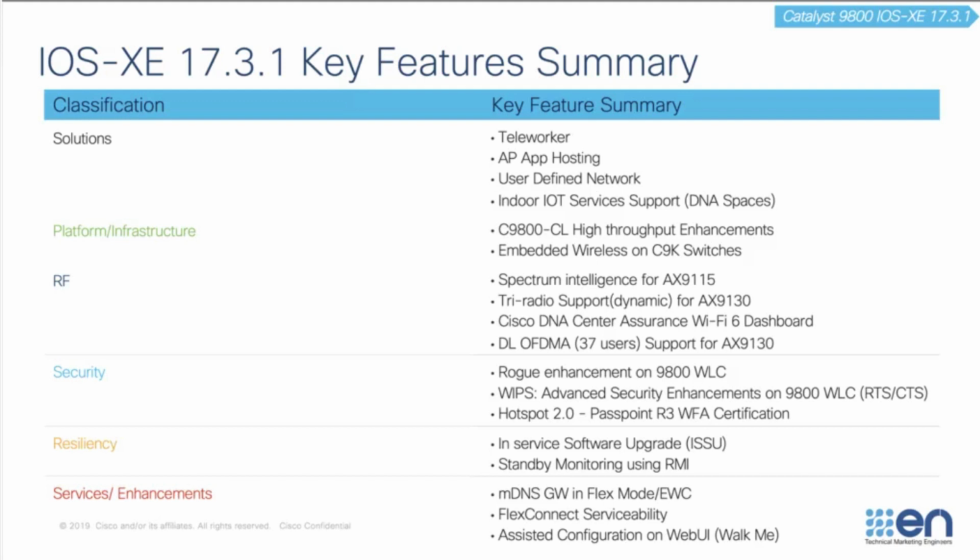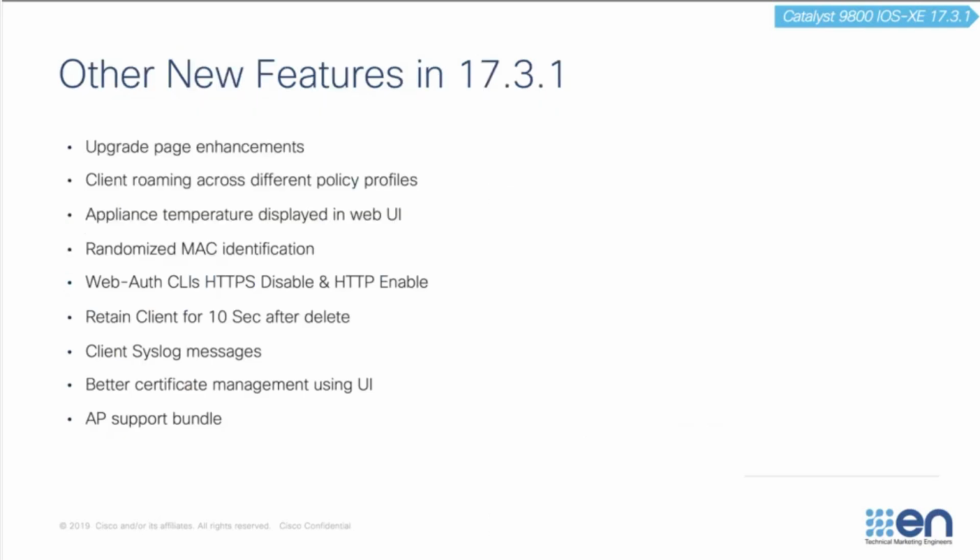But given that we have just 90 minutes, we also have a TDM deck that we are working on. So look out for that TDM deck. We are in the process of reviewing that. So we will be putting out that TDM deck, which has a lot more information, containing many more slides than what we are able to present in this limited time slot today. So these are just some additional features.